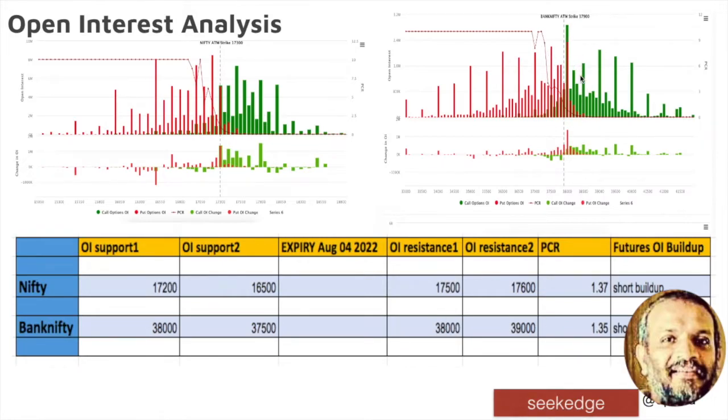Whether it will maintain that is the question; today it closed above that, but will it maintain it? That is where the August 4th expiry comes in. 37,500 and 39,000 are the second level of highest call rating. Put call ratio is bullish at 1.37 and 1.35; above 1 is clearly bullish. But the futures open interest build-up that has happened is short build-up. Another reason to be a little cautious, other than the VIX.